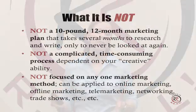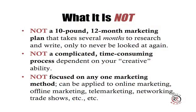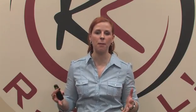And it's also not focused on any one type of marketing method. It can be applied to online marketing, email marketing, search engine optimization, Google AdWords. It can be applied to offline marketing, telemarketing, networking, trade shows, direct mail, van wrapping. It doesn't matter what it is. So that's the other good thing about these marketing oil wells.